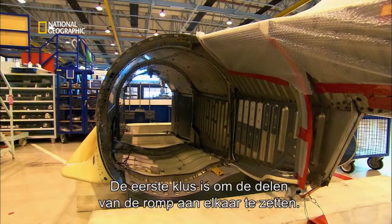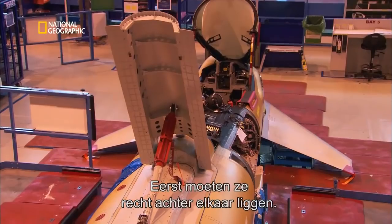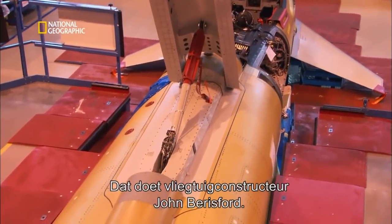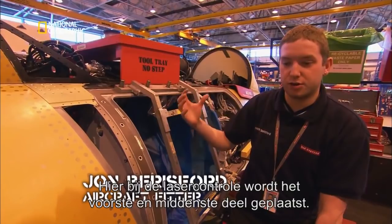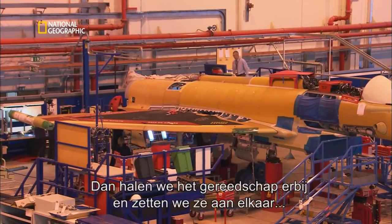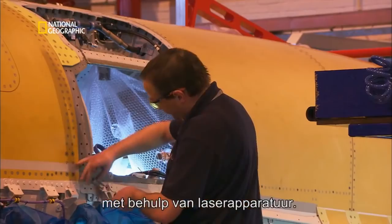First job, connecting the rear, centre and front fuselage. It begins with that crucial alignment. A challenge for aircraft fitter John Beresford. Well, here in the laser alignment facility, the front fuselage is loaded in, and centre fuselage, and the tools are brought in, and the front fuselage and centre fuselage are married up using the laser alignment tooling.